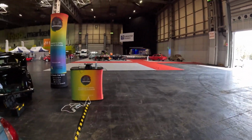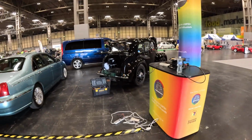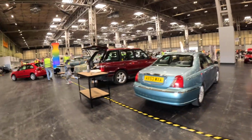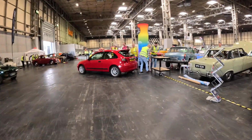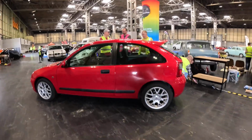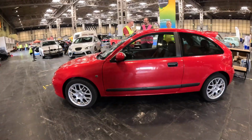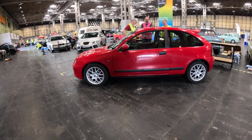And what we got here? Little Austin of some sort. Here's this 25 GTI. So these things are rare as hen's teeth. They really are. And that one is extremely clean. Just looking at those seals where the underseal is, you could eat dinner off that. That's really, really clean.